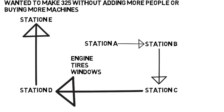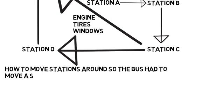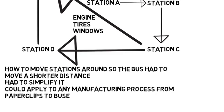Then also people at certain stations needed to communicate very often with people at another station that was far away. The industrial engineers thought of how to move the stations around so the bus had to move a much shorter distance, and so workers that needed to communicate with each other would be closer together. This may not seem too complicated, but I had to simplify it for the sake of this video's length. This kind of analysis could apply to any manufacturing process, from paperclips to buses to fighter jets.